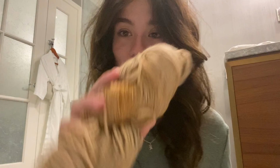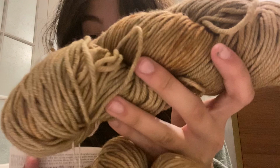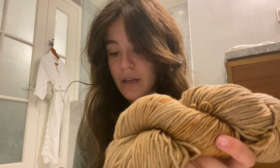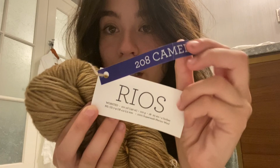So here are the yarns. I'll show you one while I talk about it. The yarn is called Rios. It's worsted. It's 210 yards, 100 grams, and it's 100% superwash merino. And I believe the color is camel. Isn't that beautiful? And it is so soft. But yeah, so here is the company name, and there's camel.